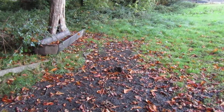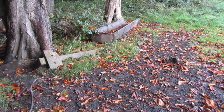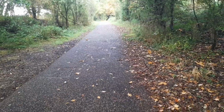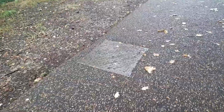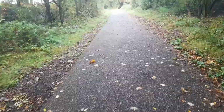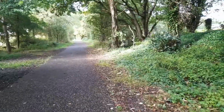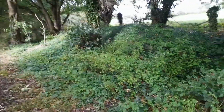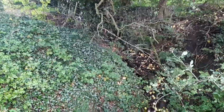Saw plenty of these little guys. We found what looks like a gradient post, abandoned in a farmer's field. Yeah, I think this is evidence of what I was talking about earlier with the drains. This is just a land drain. It goes under the track in a culvert.